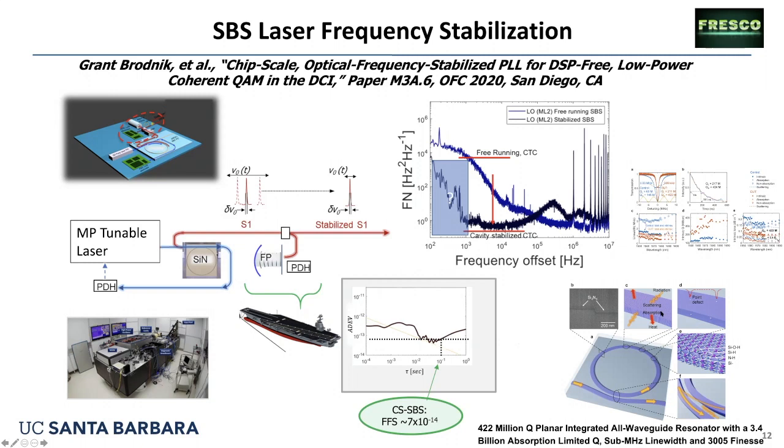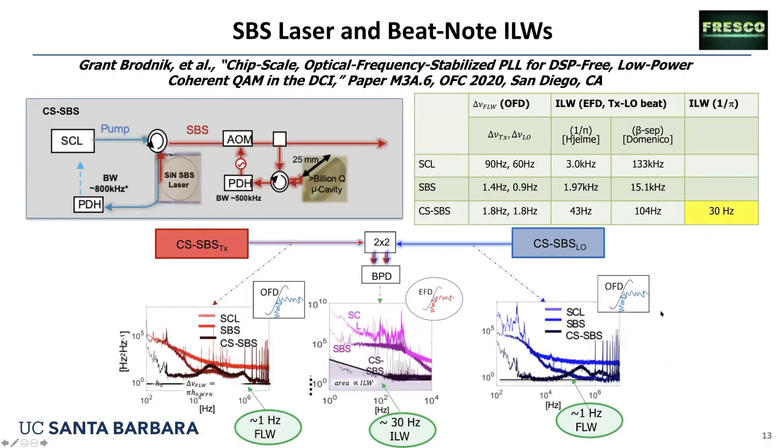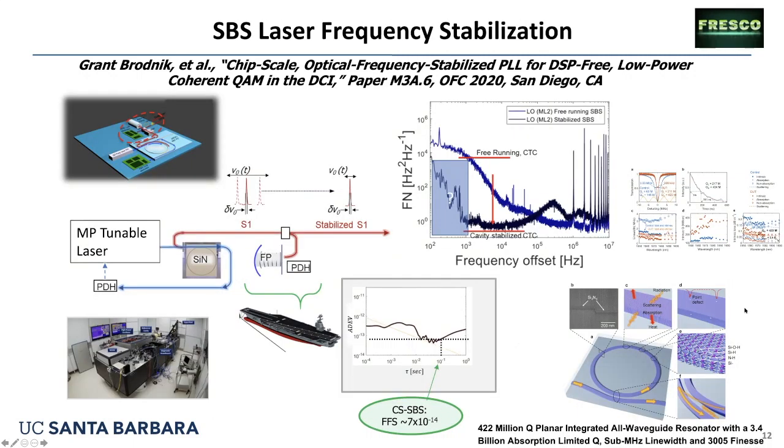And so what I wanted to show here in the lower right-hand corner is that we've set a world record with a ring resonator that has 422 million Q on a chip. And that's under 1 megahertz line width. As a matter of fact, the intrinsic line width is 400 kilohertz. And so we're looking at the capability of now putting these kinds of reference cavities actually on the waveguide chip with the other photonics.